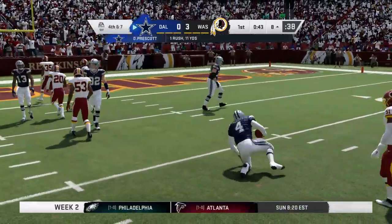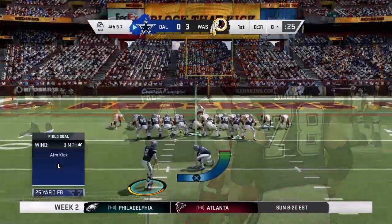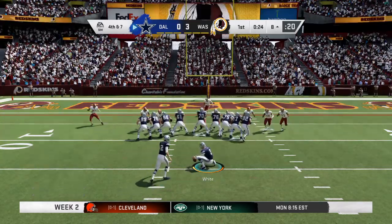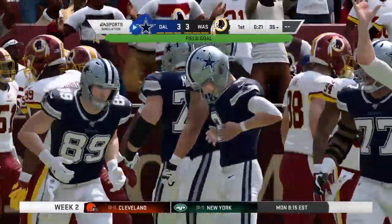A solid run of 11 there as he tucked it and ran, but he's still short of the marker, and it's 4th. Well, partner, nothing comes open here, so he decides to escape out of there, and he doesn't pick up a first down, but he does gain additional yardage to set up a possible field goal attempt if they decide to go that route.